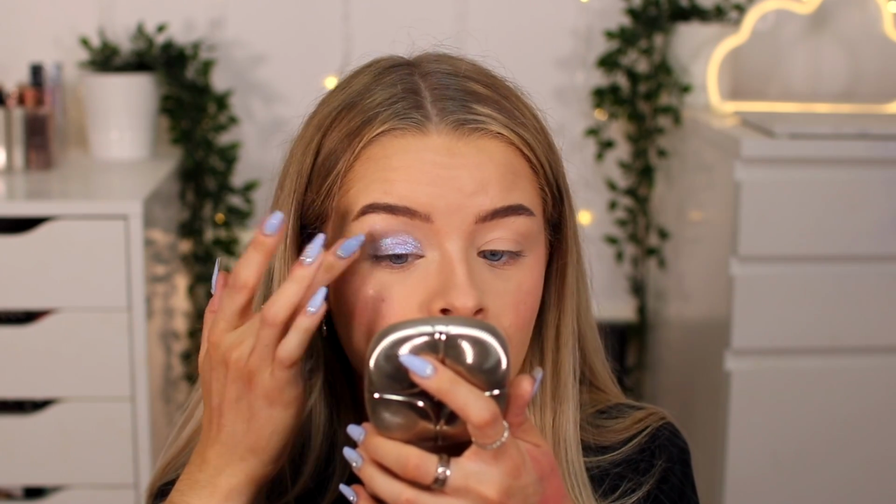Right, that blue shade I am not a fan of because it's just really hard to blend and it kind of leaves lumps. Now that I've managed to dig around a bit in here with my brush, I'm gonna try and pick up a bit more on my finger and see if my finger can melt it onto the other eye. Whoa. What?